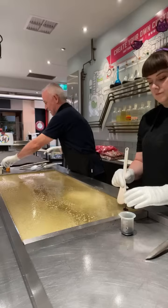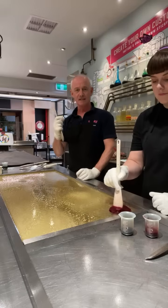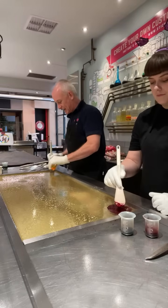We just needed to cook our candy properly. We're doing the butterfly. We've done this one once before. This one is going to be a kind of stained glass impression of a butterfly. We're going to be winging it as we go.